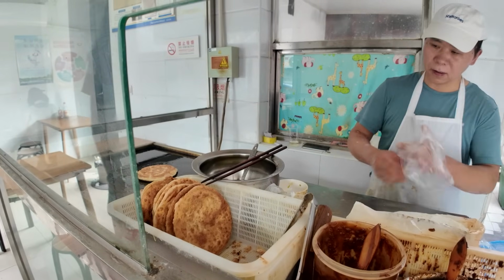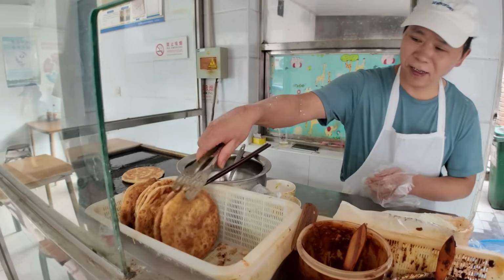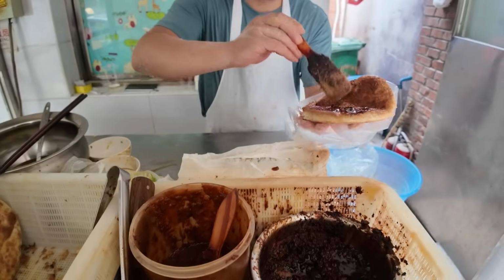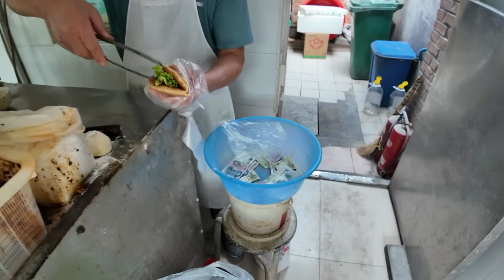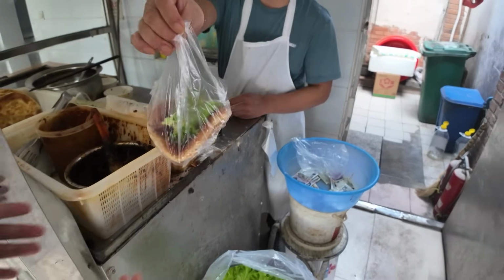Slightly spicy. So he's spreading the chili sauce, and we got the lettuce. And put everything in. This is the Chinese taco. Right, Chinese taco.